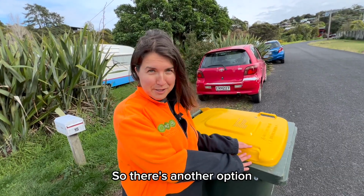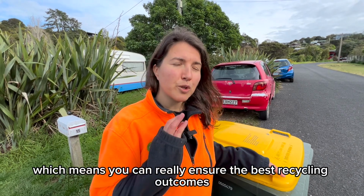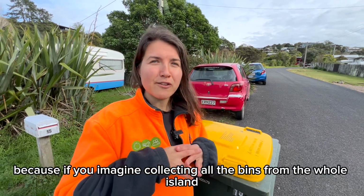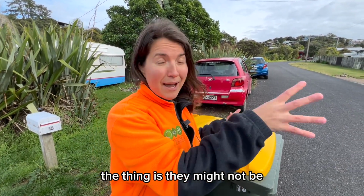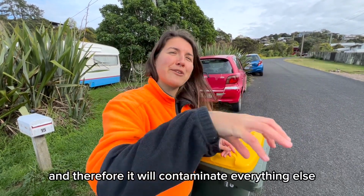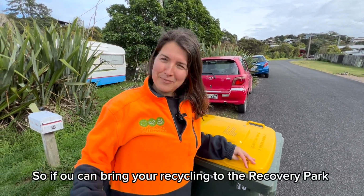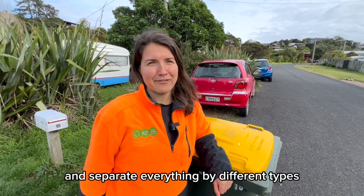There's another option. You can bring your recycling directly to the recovery park, which means you can really ensure the best recycling outcomes. The main thing is that you're not going to get contamination from other bins, because if you imagine collecting all the bins from the whole island, the things in other bins might not be washed, and therefore it will contaminate everything else. And all your hard work goes out of the window. So if you can, bring your recycling to the recovery park and separate everything by different types.